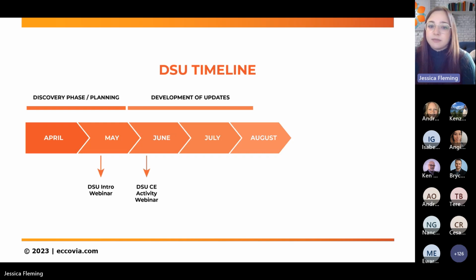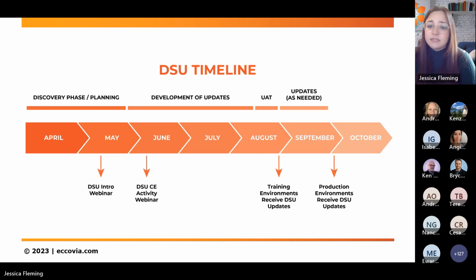So the development for the updates will last sort of through August. And then we are going to do some UAT at the end, so user acceptance training or testing. That'll just be internal teams coming together, making sure that everything looks as expected. That will be done along the way, but the goal is mid-August for all of the updates to be completed, ahead of our September 1st release.